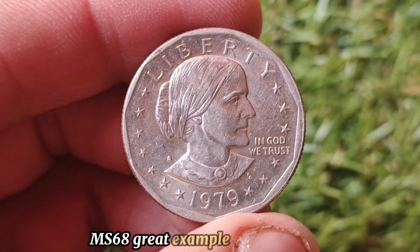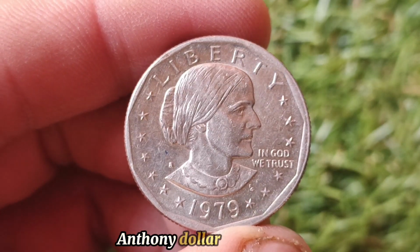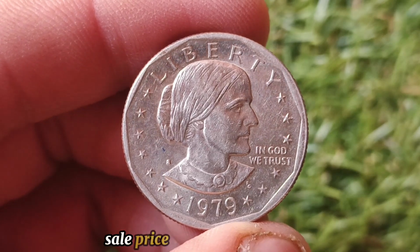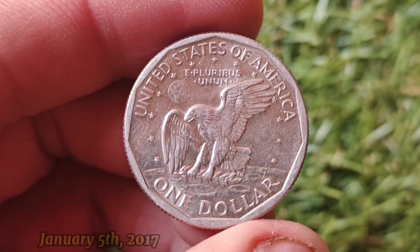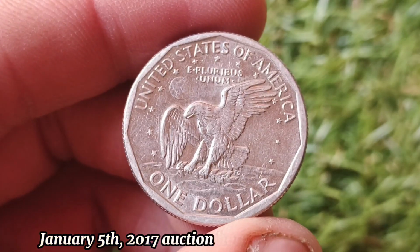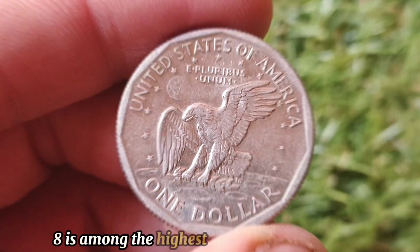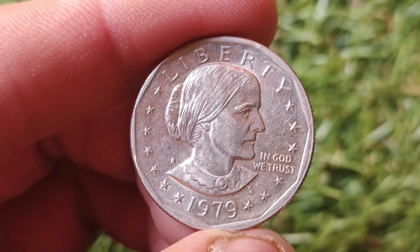MS68 great example. Coin: 1979 S Susan B. Anthony dollar. Grade: PCGS MS68. Sale price: not publicly disclosed. Date: January 5, 2017. Auction house: Heritage Auctions. Note: MS68 is among the highest grades achieved for this coin, with very few known examples.